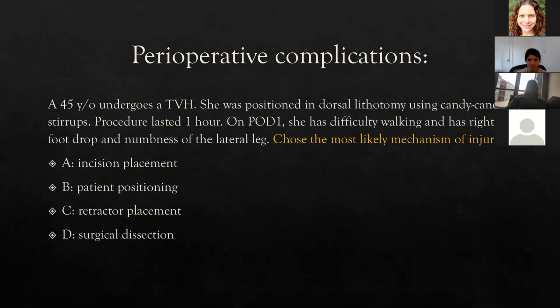Probably positioning. And which nerve is injured here? The common peroneal nerve. Exactly. Peroneal, however you say it. So, she has a pretty classic presentation, foot drop, candy cane stirrups. So we can pad the lateral calf to avoid this injury.